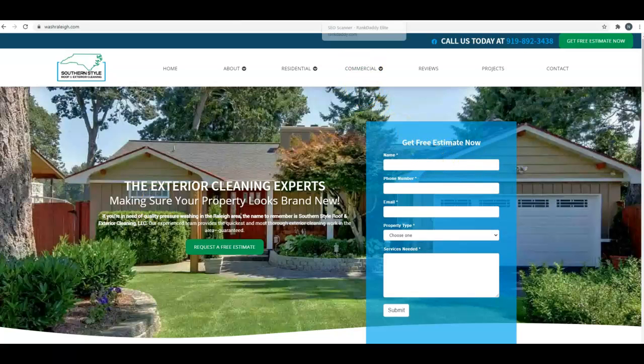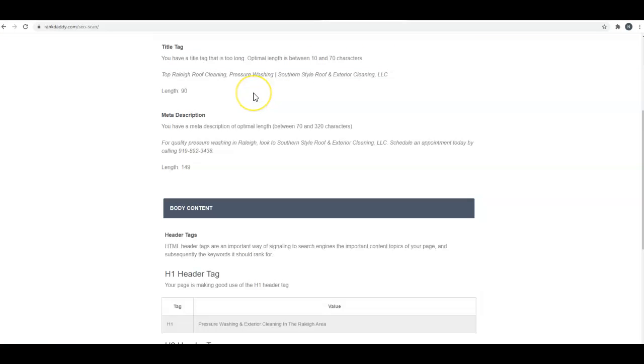So I've got your site pulled up in one of the quick SEO scanners that I use. Your title tag and your H1 tag are two of the most important things that Google is going to look at. So right here, you've got top Raleigh, roof cleaning, pressure washing, and then your company name. Your title tag should not be more than 70 characters, and right now you've got 90. So I would do Raleigh pressure washing, and then a dash, roof cleaning, and then a dash, and your company name if you can fit that in.